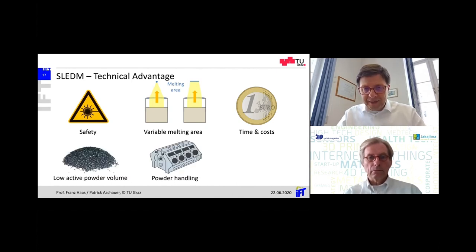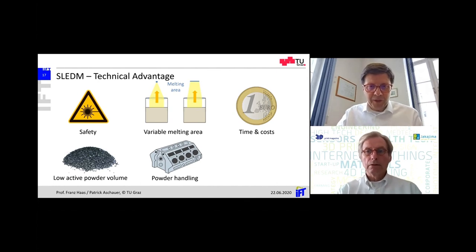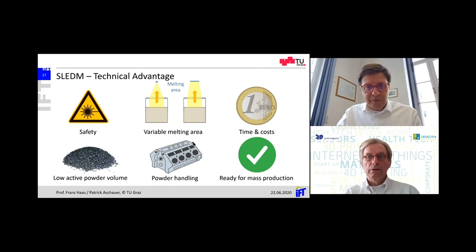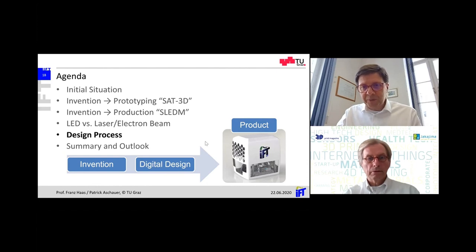And the powder handling, the de-powdering or the mounting or assembling of the support structure can be avoided. Therefore, I think the SLEDM technology is now ready for mass production, and the printer should be designed in that form to fulfill this. The first printer which is designed is a desktop printer, but it is not really what we want to do in the end. In the end, it should be a low-cost printer for real manufacturing, for serious production, for serial production, for mass production.